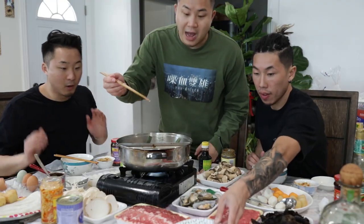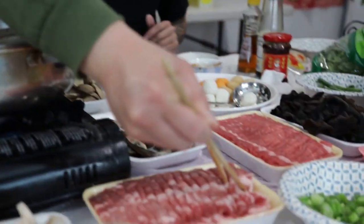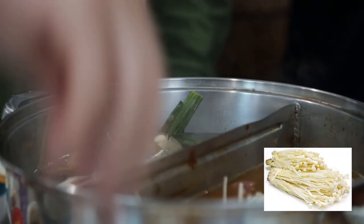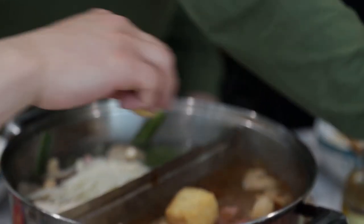Woo! Guys. Yo, you guys, we got... What a way to start, man. Bobo fish balls. Let's keep it going. I'm putting in the beef. Nelson, your favorite. Enoki. No, that's the pork. That's beef. Boom, I might throw in a little tofu.